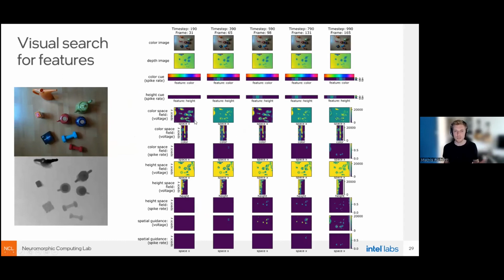This is without any input, which is not that interesting. Here, we're putting in input and we're cueing the color feature of green, so we're looking for a green object. We're not specifying a particular height. What you can see then is that the color space field, this three-dimensional field that codes for color, if you project it onto just the space, you can see that there are some spikes at a particular location at the top right, and that's actually where this green pot is. So this has a peak at that location.